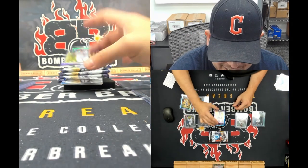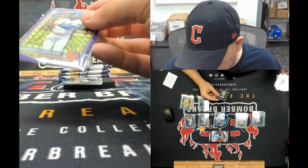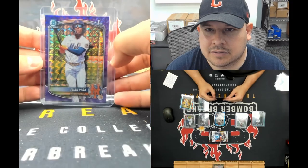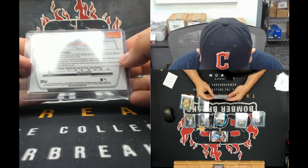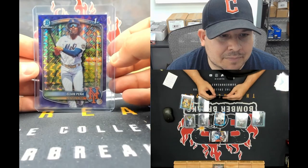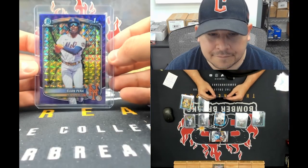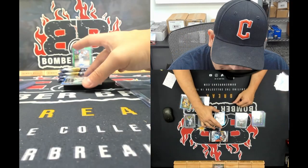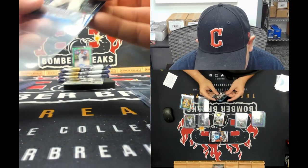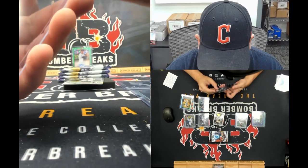We got Ilian Pena here on the first. This is 138 out of 250 in the purple. Another big chase guy here for the Mets. Top 5 prospect. Number 3 to MLB Pipeline. Number 2 on Baseball America's big board. Mets. That's Joshua F. on the Pena purple to 250. Fire. And behind that for the Snakes, this is Pedro Catoy, 101 out of 150 in the blue on the Pedro.